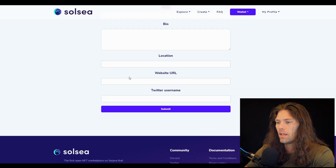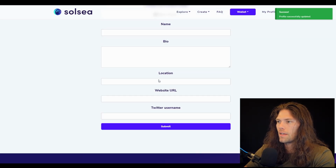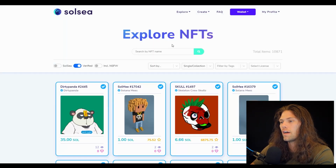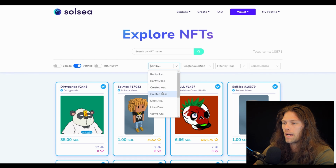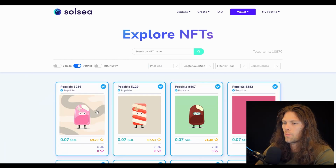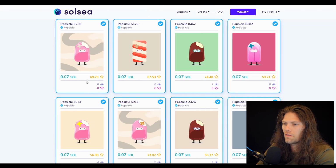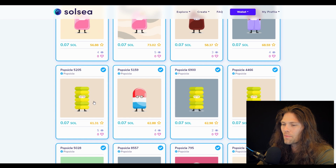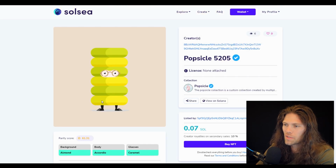We're going to leave all this blank for now. Click submit, and our account is created. Now we can go back to NFTs and find one to buy. We're just going to sort by price lowest. So price ascending, and we're going to buy one of these popsicle NFTs. Very cheap, very cute. Can't go wrong there. Let's see. I'm going to go with this little, I know it's not a spring, but it kind of looks like a spring.